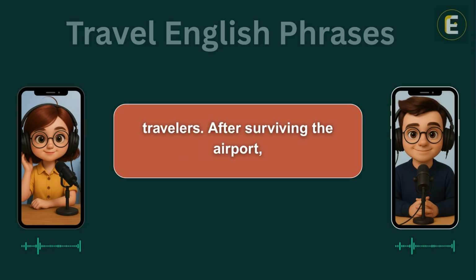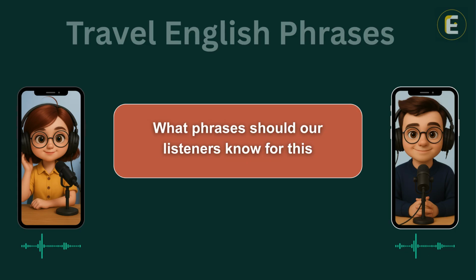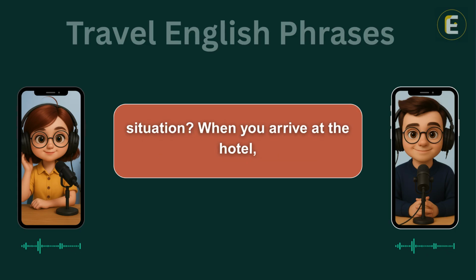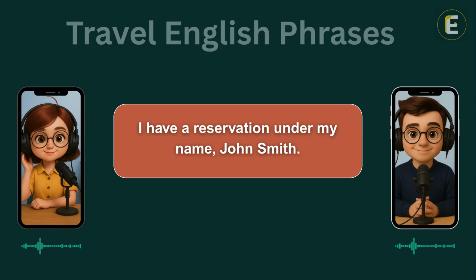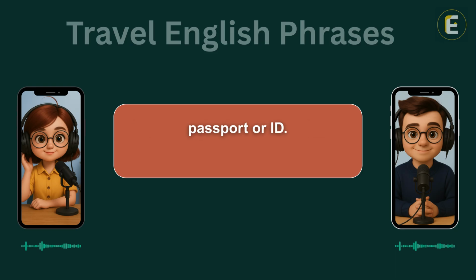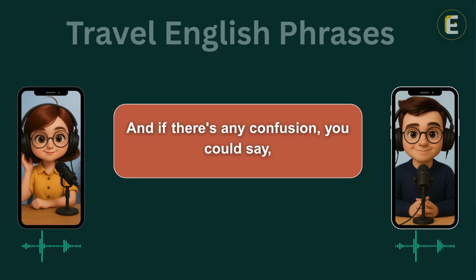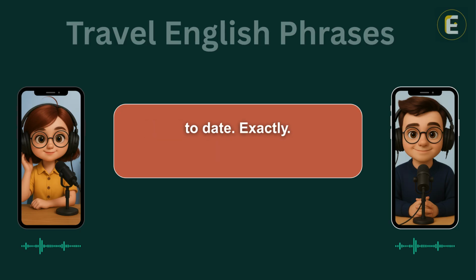After surviving the airport, the next challenge is usually checking into your hotel. What phrases should our listeners know for this situation? When you arrive at the hotel, start with, "Hello, I have a reservation under Smith," or "Hello, I have a reservation under my name, John Smith." The receptionist will then likely ask to see your passport or ID. And if there's any confusion, you could say, "I booked a room for number nights from date to date."